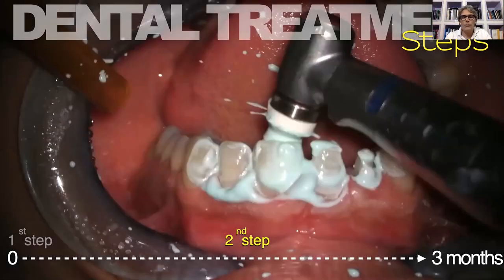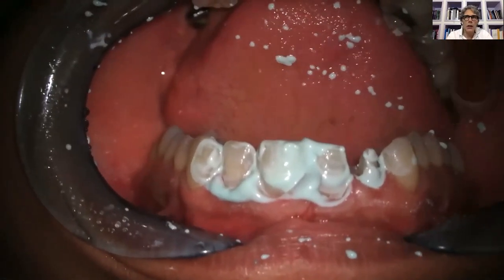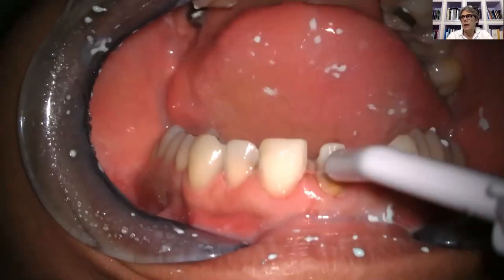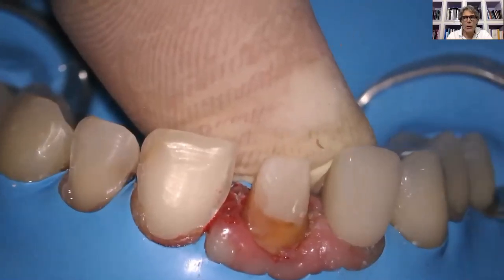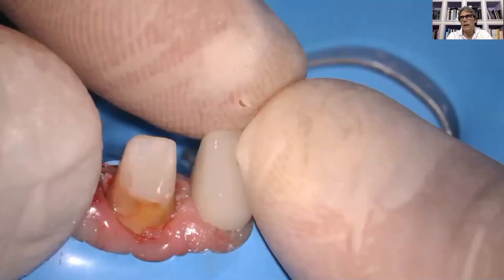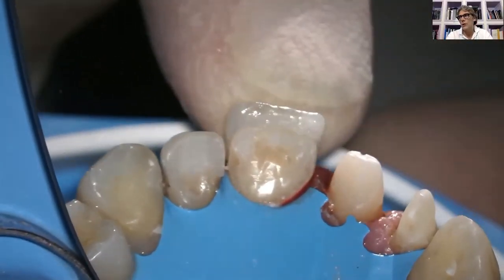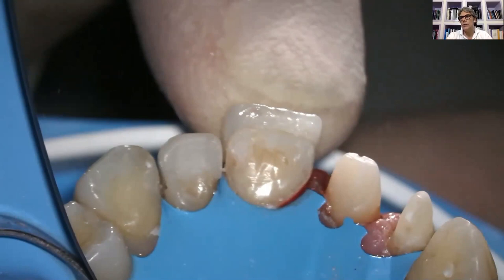So after finalizing the four definitive restorations, in the subsequent step I removed the mock-up from the patient's mouth, isolated everything with the rubber dam, and then checked the precision and the accuracy of each restoration, which, as you can see from this video, was perfect. If you prepare perfectly, the accuracy will be absolutely perfect, with a predictable result.